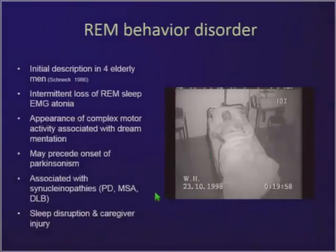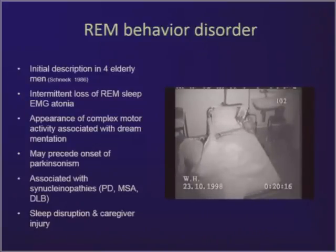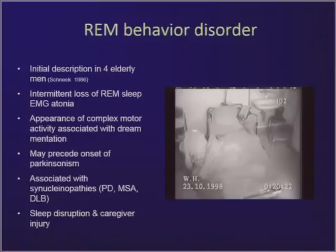This is a video of someone with REM behavior disorder. So this is a phenomenon where patients basically act out their dreams when they should be sleeping. And it's been linked to several synucleinopathies. And we'll talk a little bit about some of what this might mean in terms of premotor symptoms and Parkinson's. And so here's someone in the sleep lab. And you can see he's punching and kicking, and he's supposed to be still and have loss of muscle tone when he's in REM sleep. And you can see actually this can be quite disastrous, someone falling out of bed.